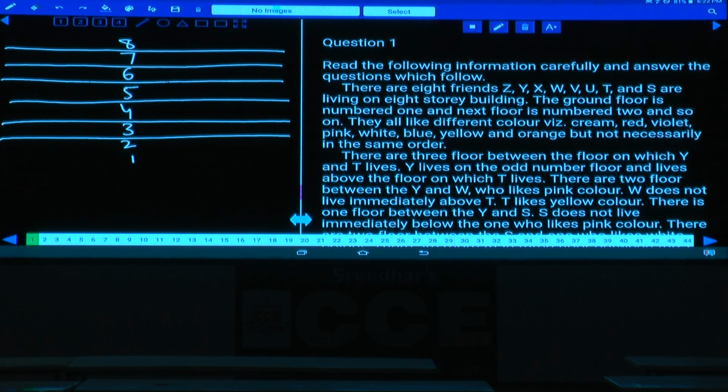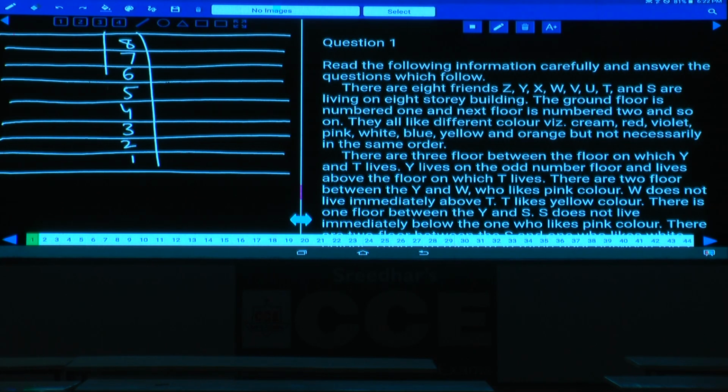Then condition number 1. In this condition, there are 3 floors between the floors on which Y and T live. Between Y and T, there must be exactly 3. Y lives on an odd number floor and lives above the floor on which T lives. What are the different possibilities? Can we take T on the first floor? If T is on the first floor, then 1, 2, 3 floors are in between Y and T. There must be exactly 3 floors between Y and T.